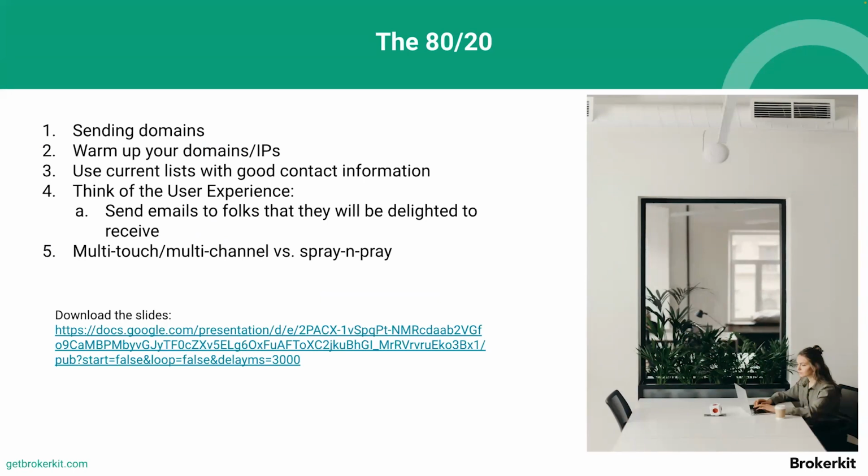However you're sending recruiting emails, whether it's in Brokerkit or another tool, make sure you're doing that. Now, if you're just going into your Google email or your Microsoft email and sending it one at a time, they know that, so that's not a worry. It becomes an issue if you're sending from another external tool, like a CRM or a mail provider, and you've not set these things up. That's when it starts to be an issue.